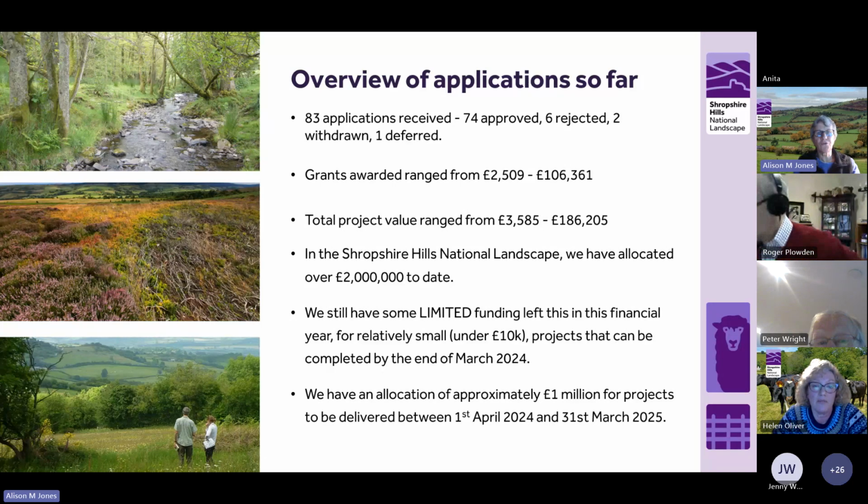Now we have a tally of 83, of which 74 have been approved, 6 rejected, 2 withdrew before they started, and 1 is currently deferred. And the grant awarded range, quite a wide range, from £2,500 and up to £106,000.